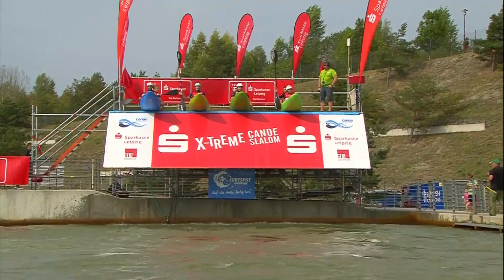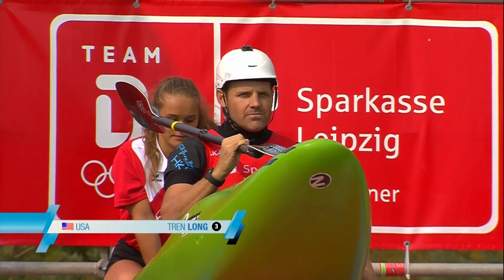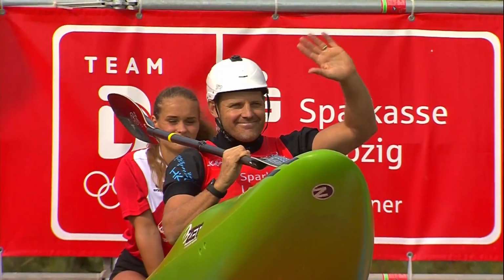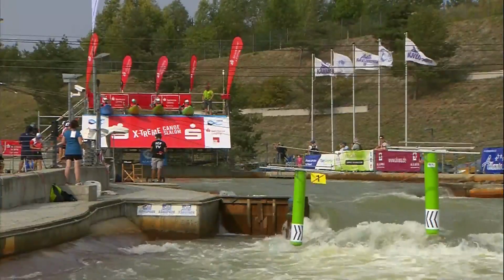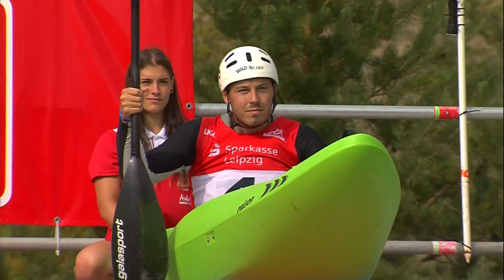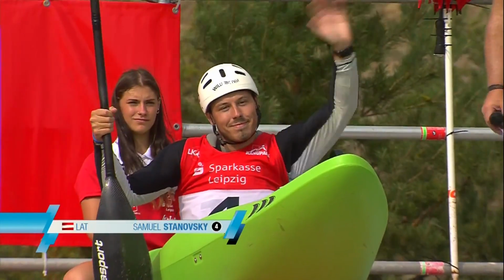In that yellow boat. Then it is Tren Long from the United States of America wearing bib number 3. And last but not least, wearing bib number 4, Samuel Stanovski of Latvia.